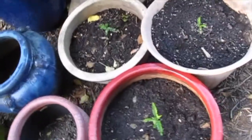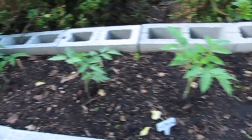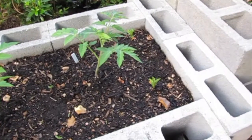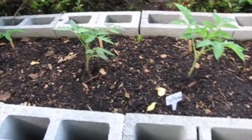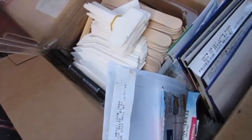Mom's little trees are doing okay, and the San Marzonos are doing well over here. Everybody has growth, even the marigolds. Marigolds have growth. The sprouts have growth. They're getting their true leaves, so that's awesome. I've got a bunch of seeds here that I'm going to be working on in just a few minutes.